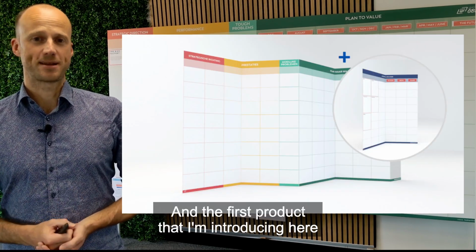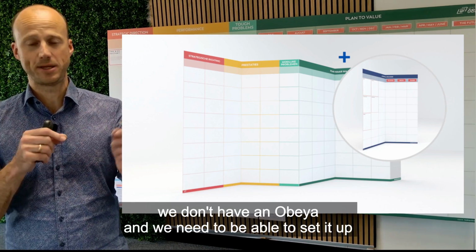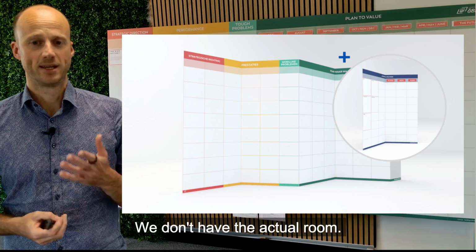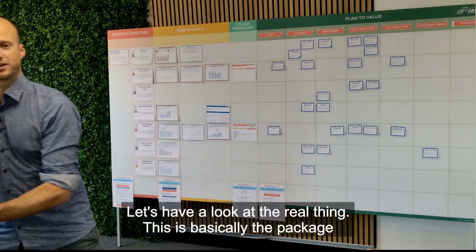And the first product that I'm introducing here is the pop-up board. This basically is a solution for people that say we don't have an Obeya and we need to be able to set it up at different places. We don't have the actual room. So then this one is really handy because it's lightweight, it's foldable, and you can take it anywhere. Let's have a look at the real thing.